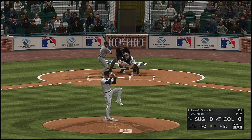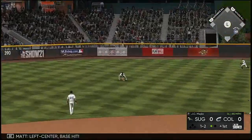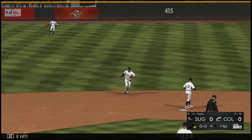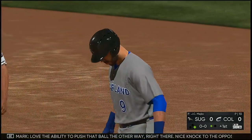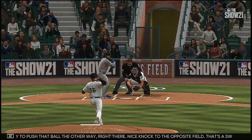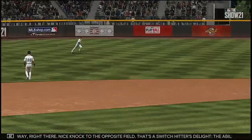The 1-2. Left center, base hit. Love the ability to push that ball the other way right there. Nice knock to the opposite field. That's a switch hitter's delight, the ability to use all parts.